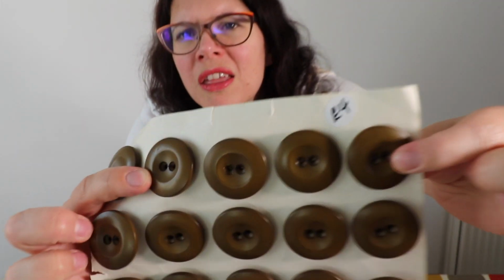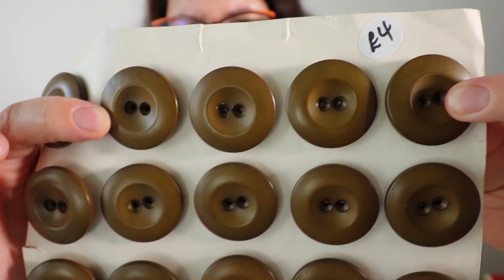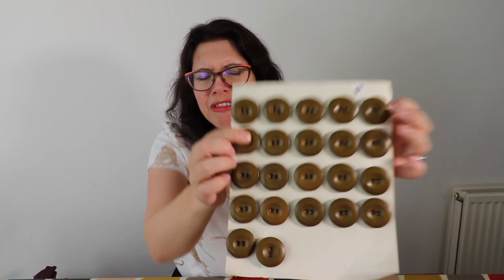If I put my fingers next to them, you can see the size of them, and they look brown on camera, but they're actually a bit of a greeny brown. And I thought, if I make a coat, they are ideal coat buttons. If I was to buy big buttons like that in the shop, they're probably easily 75p for one button. So I thought that was a bargain, especially as they're all matching. Sometimes you can buy mixed bags on eBay and things, but I just didn't.